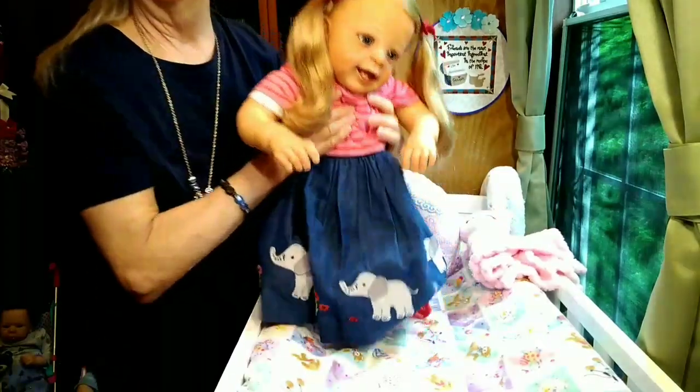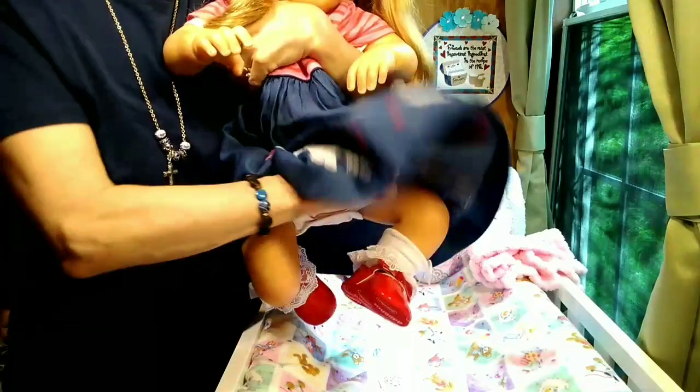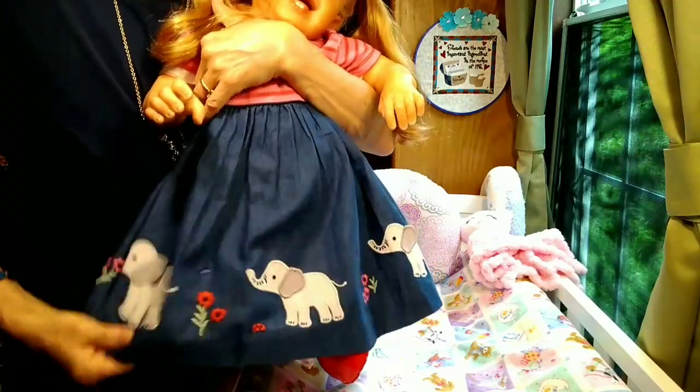So let me show you what she looks like. I'll lift her up here. She's got these little froggy legs going on. So there's her shoes and socks, and then there's her pretty elephant dress, which is just adorable.